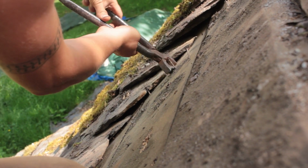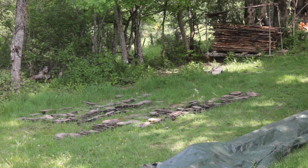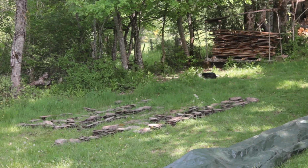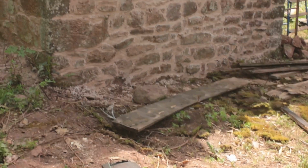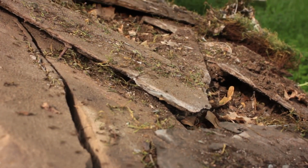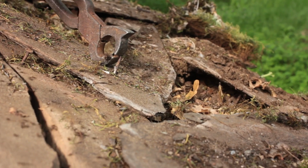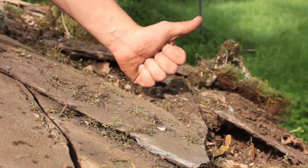By this point I've really got my technique down on removing these tiles without breaking them. Gotta respect it. This colony of ants decided to show up to help me removing some of the tiles. Thanks, ants. Thanks.